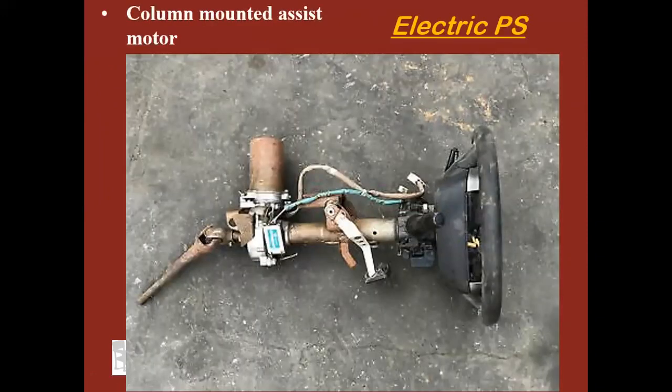Here is a column mounted assist, I'm gonna call it an assist motor, power steering motor. There's your steering wheel, your steering column. You're still inside the car there. You're just right above your knees or your ankles. And there's that big motor hanging right off the side that helps you steer.